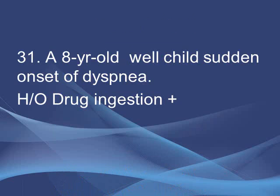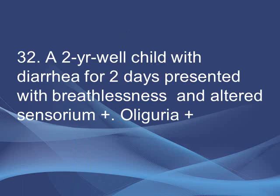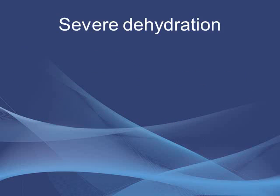An 8-year-old well child presented with sudden onset of dyspnea. The history of drug ingestion was present. Clinical diagnosis anaphylaxis. A 2-year-old child presented with diarrhea for the past 2 days and presented with breathlessness and altered sensorium. Oliguria present. Diagnosis severe dehydration.